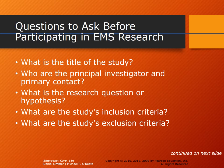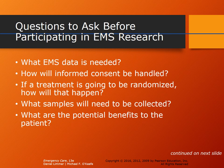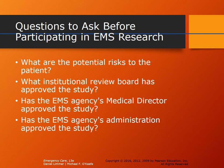So moving forward, some questions to ask before you participate in research. What's the title of the study? Who are the principal investigators and primary contact? What is their hypothesis? So what are they trying to prove or disprove? What are the study's inclusion and exclusion criteria? What data is needed? How will informed consent be handled? Because of course, we can't just take this information without informing our patients that their information will be taken into consideration. How will treatment, if treatment is involved, be randomized, and how can we effectively do that? What type of samples need to be collected? What are the benefits or the detriments to your patient?